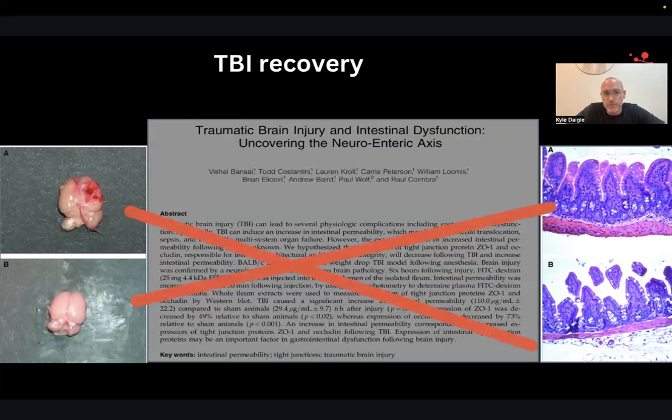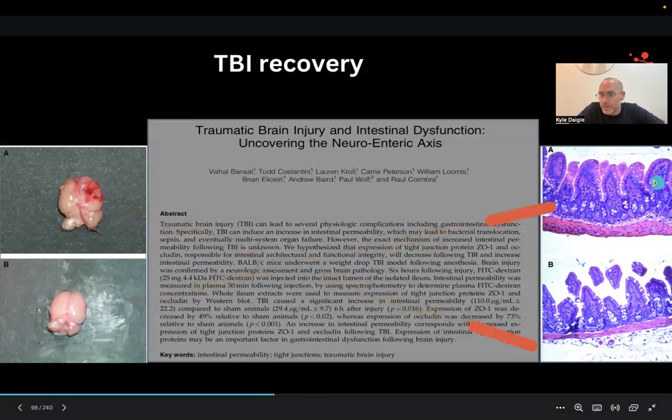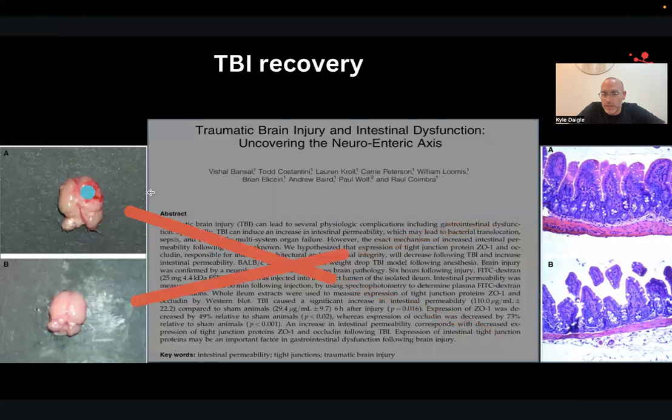And just a little bit of some information from research. I'm a nerd. I like to read all the time. And this was a slide that Dr. Ryan Cedermark in our Atlanta office did. But I just want to show you the difference between a healthy brain, healthy intestine, a traumatic brain injury, and then the intestines look like this.